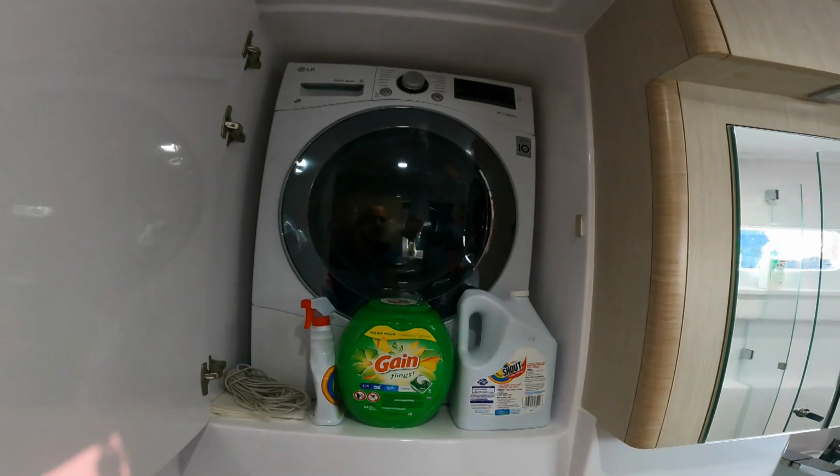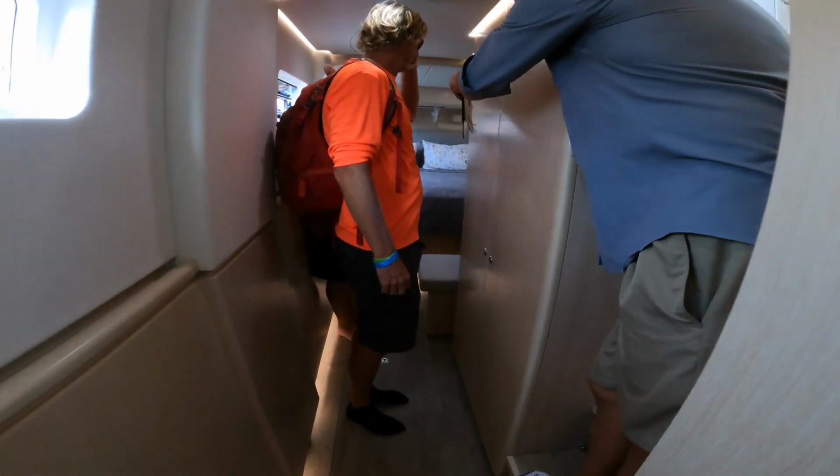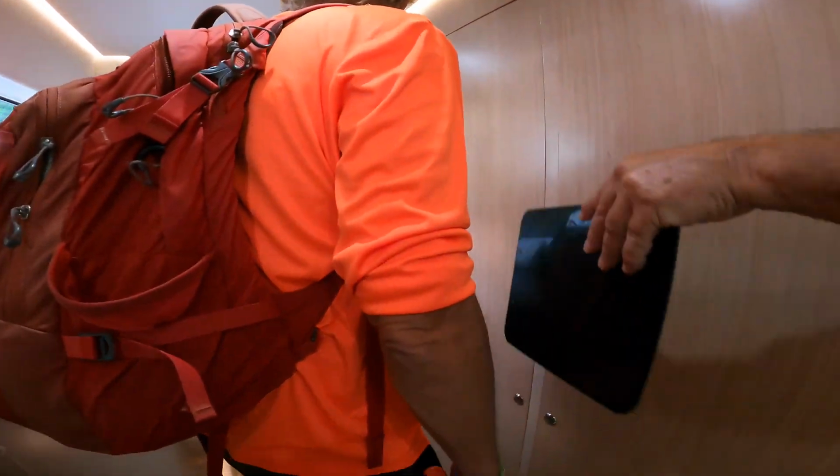Wow. Full size. Wow. It's a real deal. Lots of vanity, like behind the mirrors there, the shelving in there. There's hanging locker here.